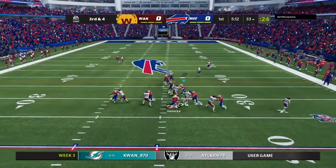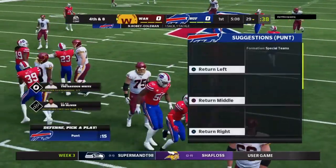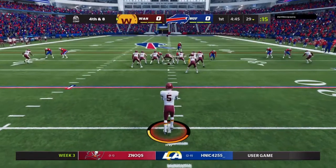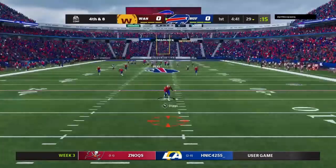Throwing, Heinicke. Blitz coming, and down he goes. Nicki Robey-Coleman, a sack off the corner. So on 4th down, Washington going to call on Tress Way to punt it away. He steps into this one, and this is a rocket.